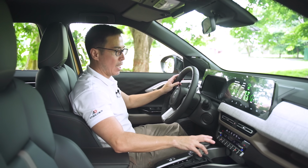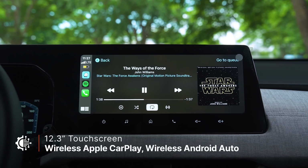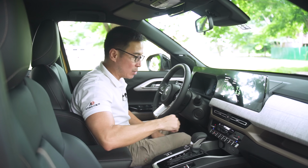Thank you very much, Jack. The cool thing is that you have Apple and Android capabilities, CarPlay and Android Auto, but they're both wireless, which is actually really cool. Same with the charger that's found down here.